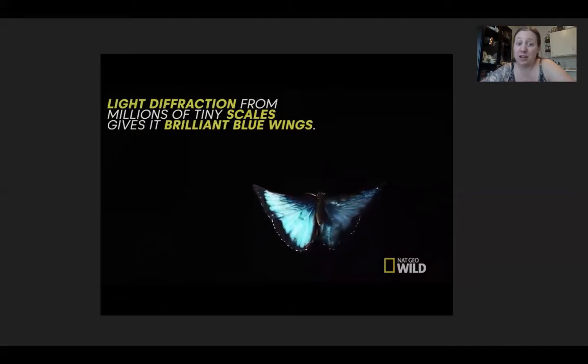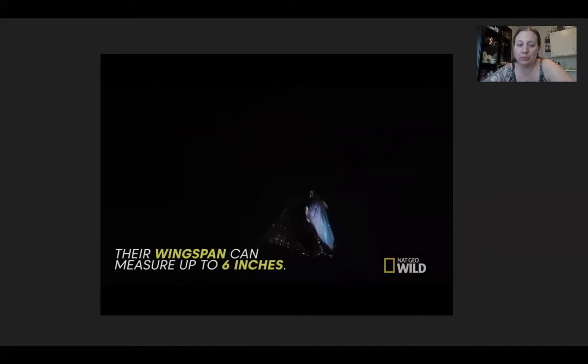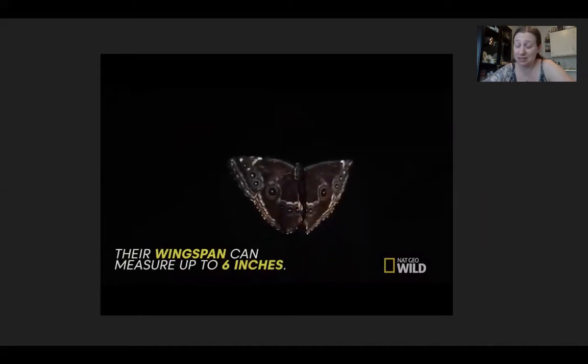This is light diffraction from millions of tiny scales that give it brilliant blue wings. There's another video after this that explains how its wings are so blue. Their wingspan can measure up to 6 inches.